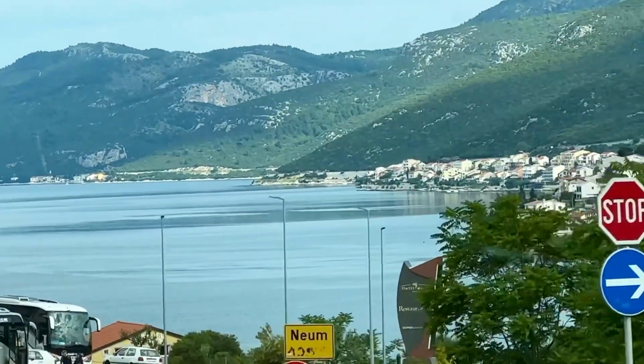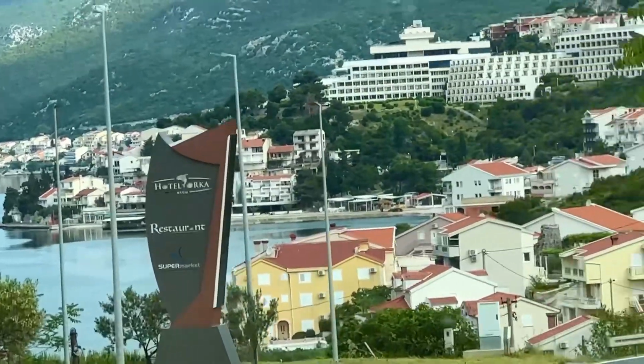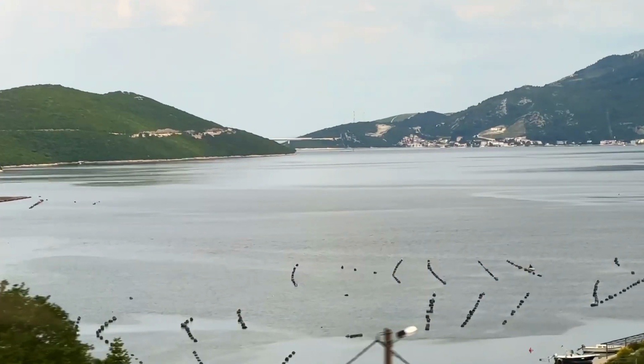They will take cash only. And now you can see in front of us a town with 4,000 inhabitants. Bosnian coast.